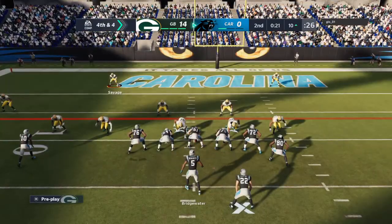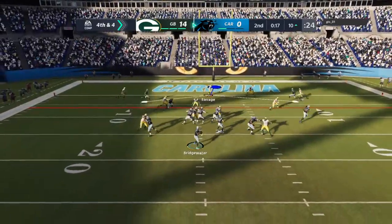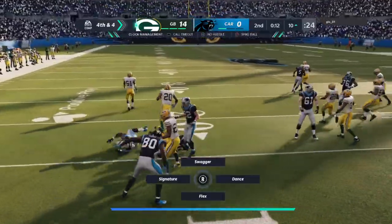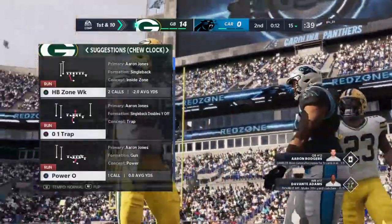Matt Rule, a risk taker in college, going for it. 4th down, they're going. Bridgewater. Now that'll be tipped and intercepted. Adrian Amos with a pick. And his guys have got it back in the closing stages of the first half.